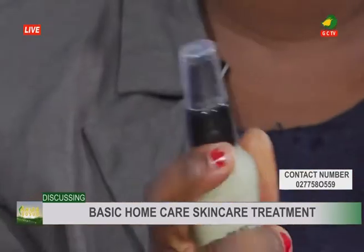We have the Time Repair Serum, designed purposely to prevent the look of aging around your face. It helps prevent sagging skin. It will help tighten your skin, and it will make your skin look young always.